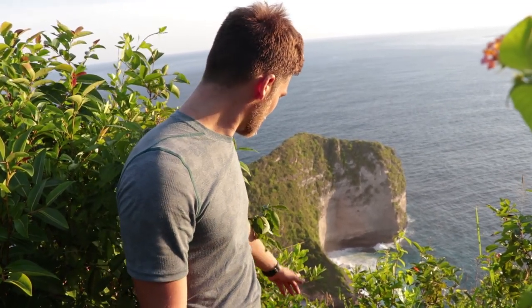Came down from the T-Rex beach. It's crazy. It doesn't look like much, but it's quite a hike. It's really, really worth it because the waves down there are 3.5 to 4 meters.